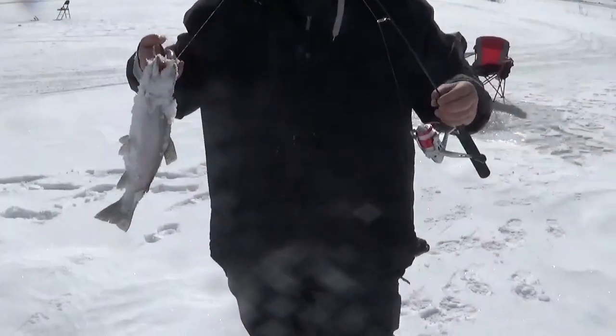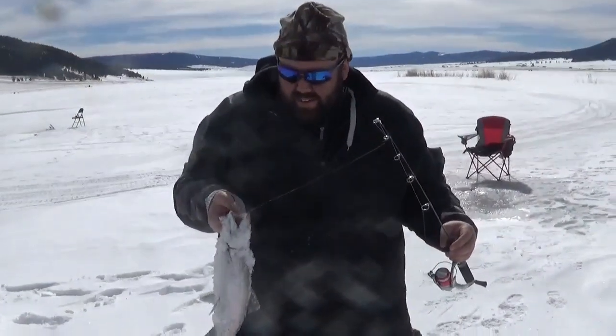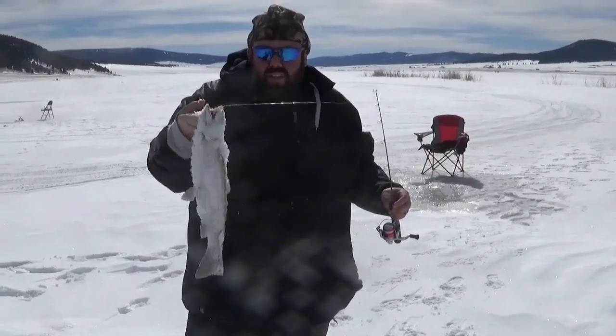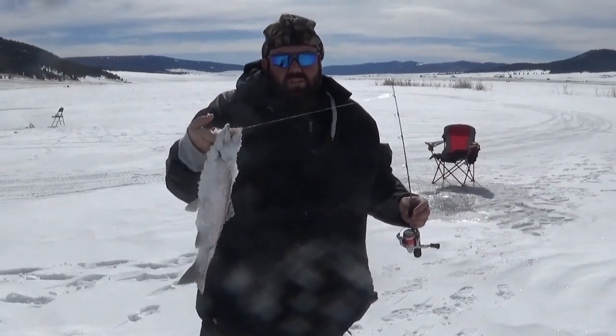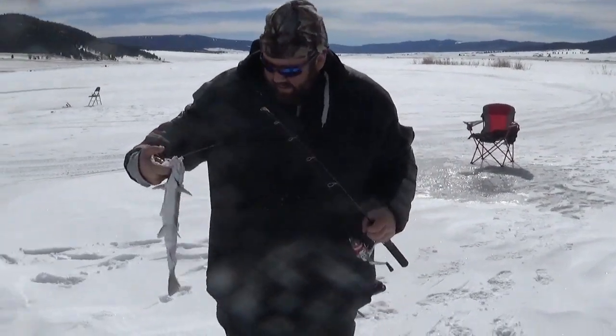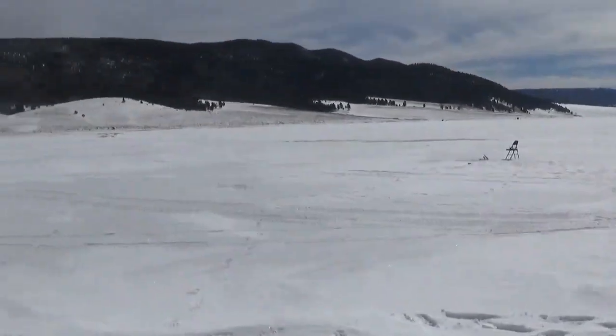This little ice fishing rod and a crappie max minnow with the fly jig head. It's a slow sink, just let it drop, and they usually hit it on the drop. Beautiful day out here.